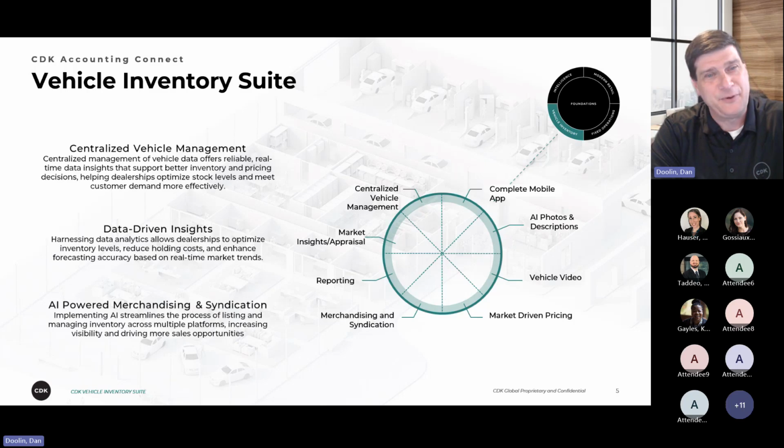Market-driven pricing is very important to help you make sure that you are appraising a vehicle correctly and accurately and to provide maximum profitability, whether you're just taking that vehicle onto the lot, purchasing it at an auction, or you've had that vehicle for a few weeks and you need to update the pricing. You want to make sure that you're doing that based on current market conditions.